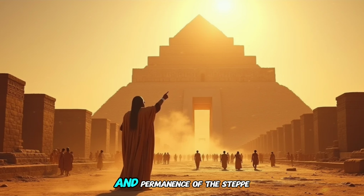The scale and permanence of the step pyramid delivered a bold message. The king's authority was no longer temporary or earthbound, it was eternal. As sunlight reflected off the polished limestone cladding, the pyramid would have glowed brilliantly on the desert horizon, a celestial beacon that proclaimed the divine nature of kingship. It was a symbol of immortality, designed to project the pharaoh's divine essence into the cosmos and eternity.